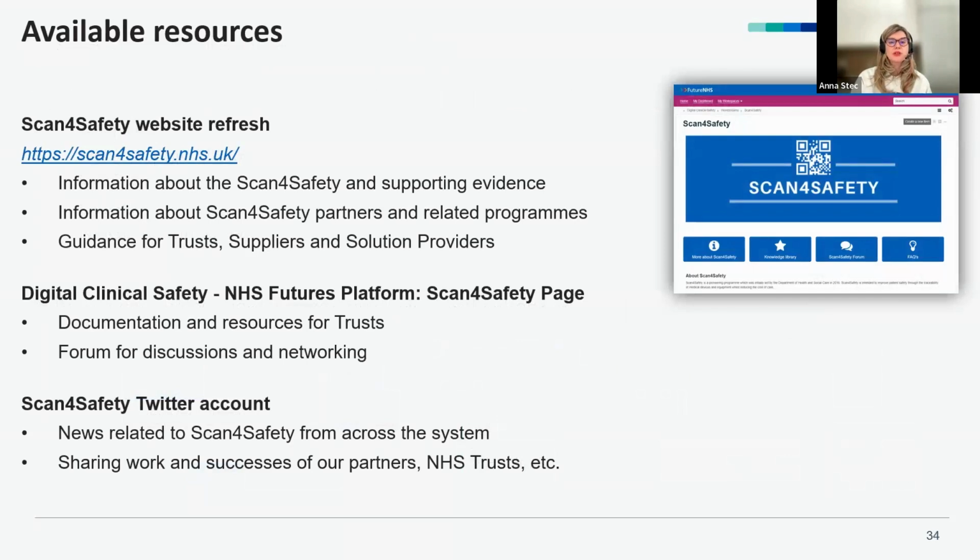I would like to just very quickly run through the available resources and what we already have available to everyone, which I would encourage everyone to use. First of all, the Scan4Safety website. We refreshed the website last year. It provides information about Scan4Safety, supporting evidence of its benefits, and where scanning barcodes can be used to improve patient safety.